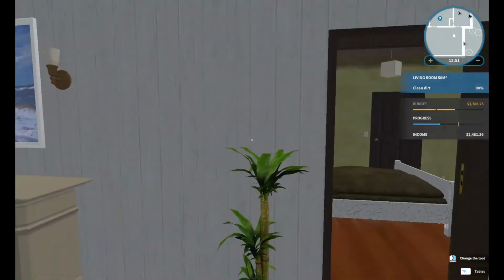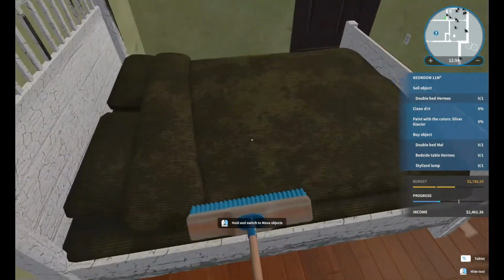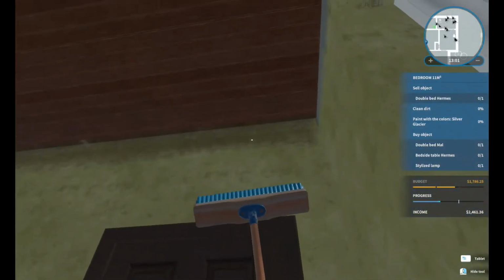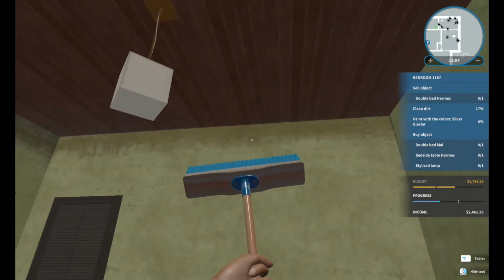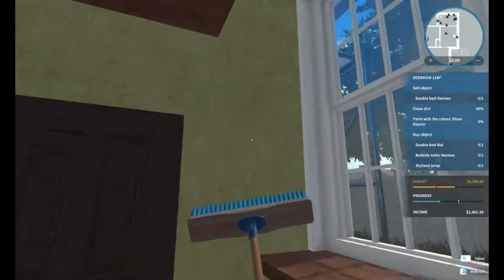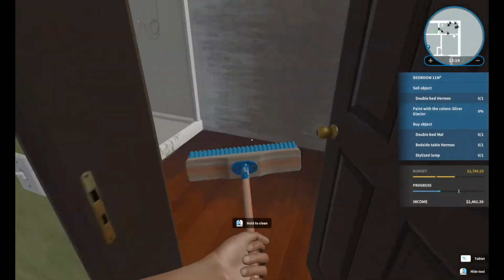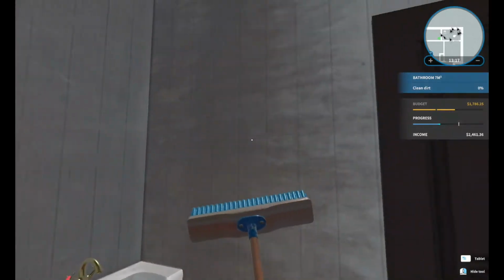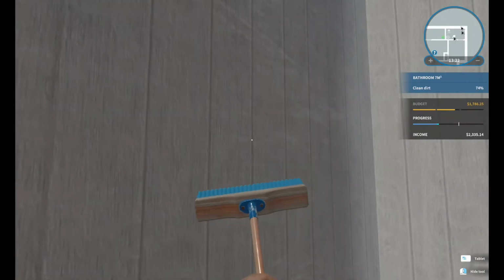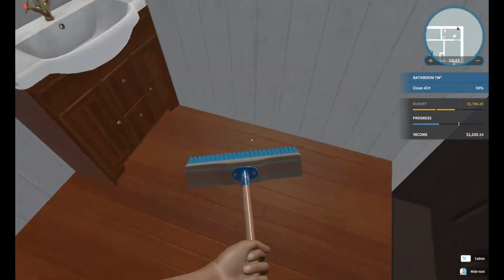Well, I've still got to deal with whatever piece of wood or piece of dirt is hanging out here, but I'll deal with that. We have to paint this because it's already painted. Okay.